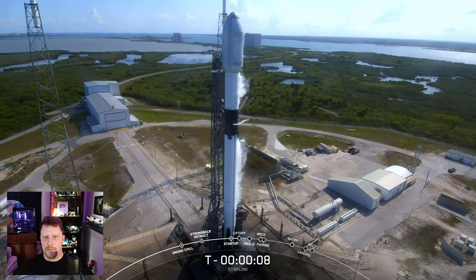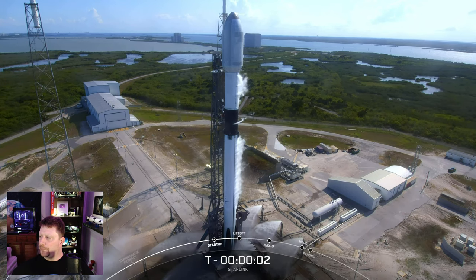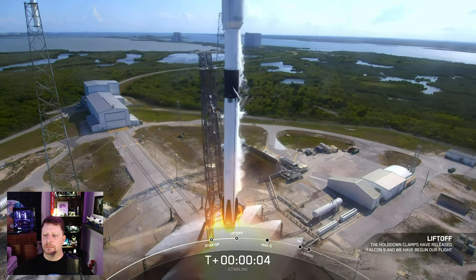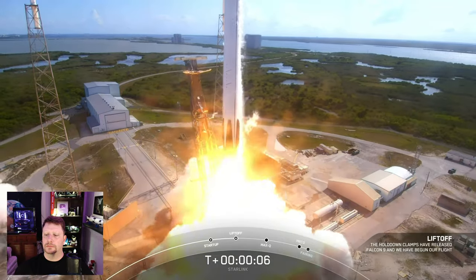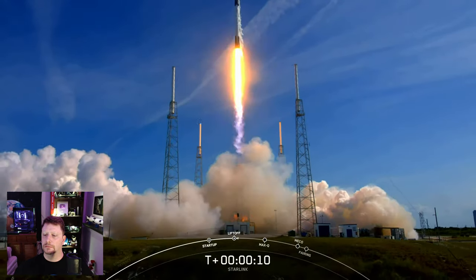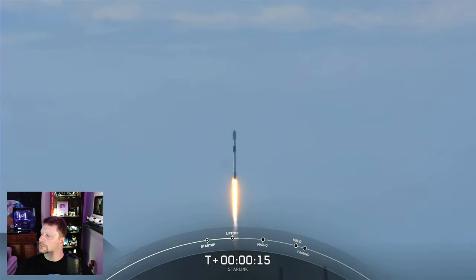Ten, nine, 8, 7, 6, 5, 4, 3, 2, 1, 0. Ignition. And liftoff. Go Falcon, go Starlink. Falcon is fishing downrange. M1D chamber pressures are nominal.